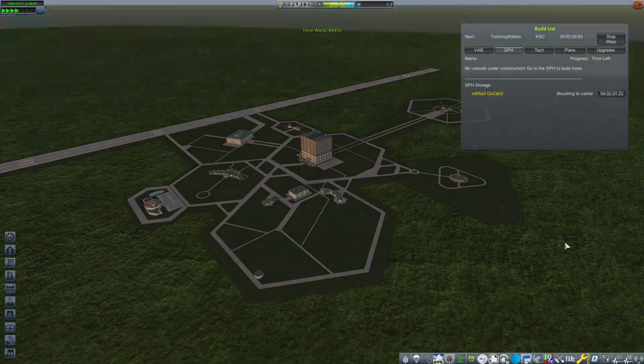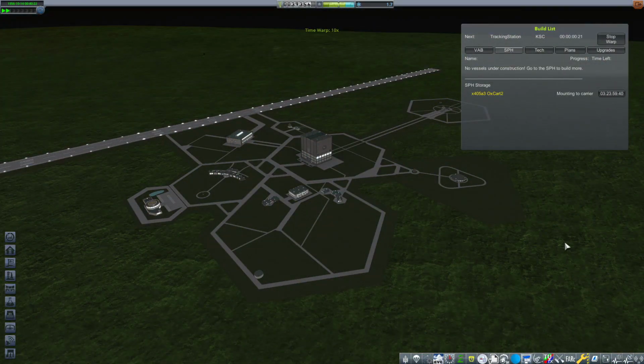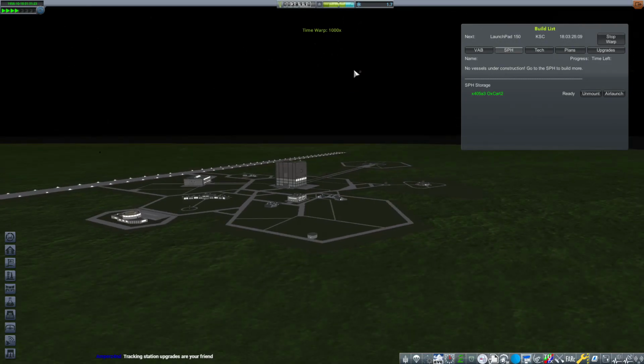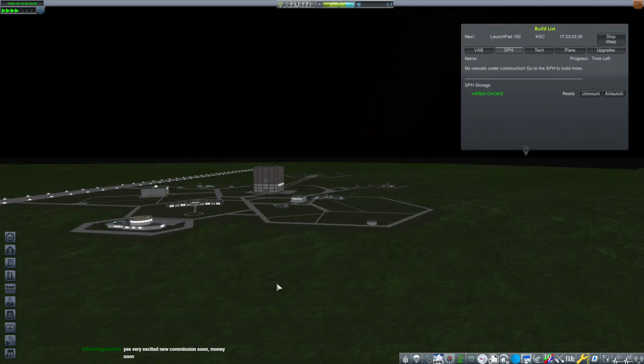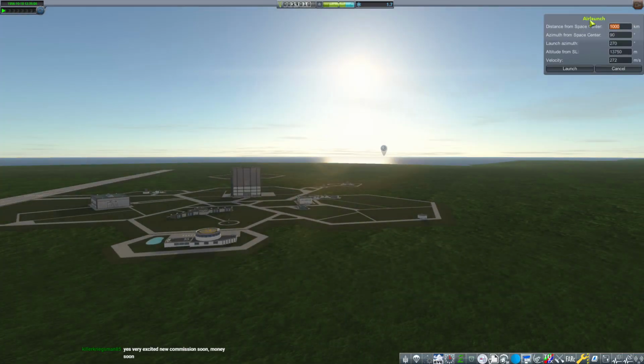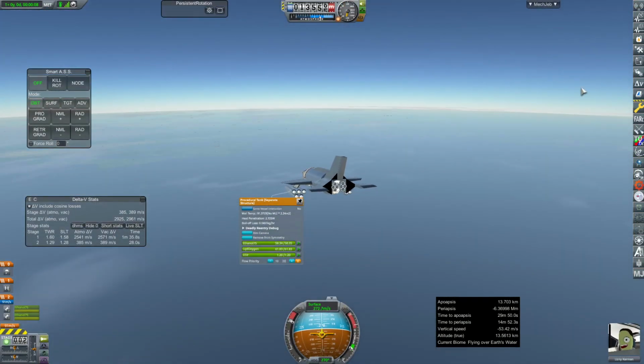So we'll just spend a couple of days getting it mounted to our carrier aircraft and getting things all ready to go. And really, this is just kind of biding time while we're waiting for our next launch vehicle to complete construction, as it's going to attempt to fulfill a contract to really give us some money and some science and buy us some time to get these lunar impactor contracts all set up and ready to go. So while we decide about how far out from the space center we want to be, 75 kilometers sounds pretty good, we'll jump out to the aircraft.